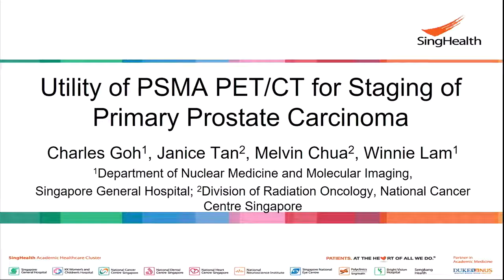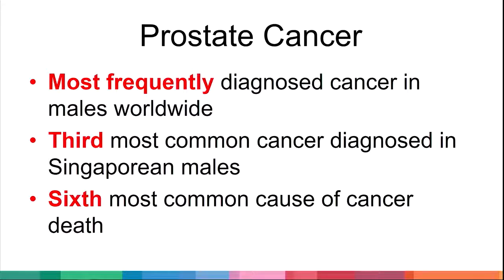So, prostate cancer is actually a very significant problem worldwide. It is the most frequently diagnosed cancer in males worldwide, and in our country, it's the third most common cancer diagnosed among Singaporean males. It is the sixth most common cause of cancer death in our country, and this discrepancy between the frequency and the mortality is attributable to the indolent nature of the disease in a lot of patients, as well as the advances that have been made in terms of therapy for this disease.